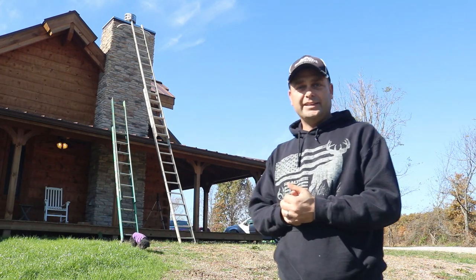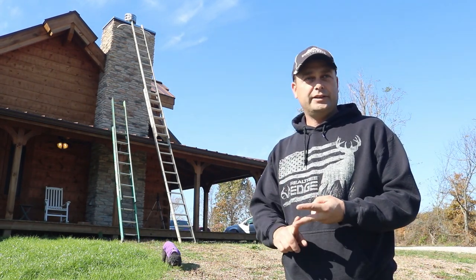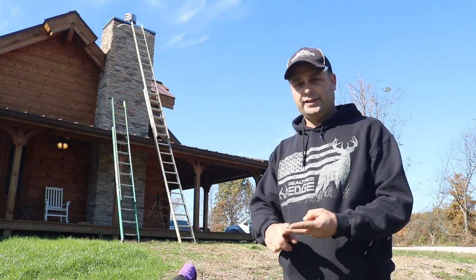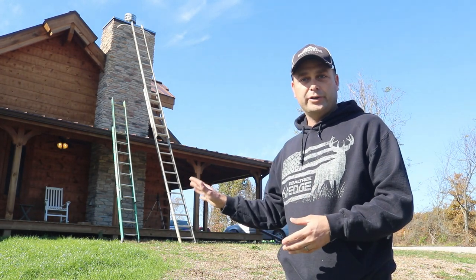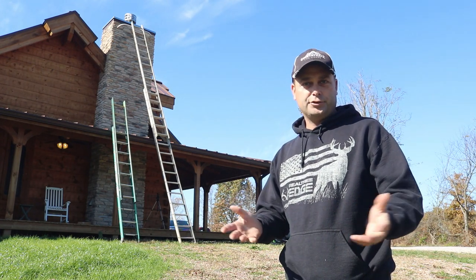So today we're going to get the fireplace ready. We're going to sweep the chimney. We're going to cut some kindling, get a bunch of kindling made up, and cut some firewood and bring firewood up to the house so that we're all ready to burn wood on the next night that it gets cold.